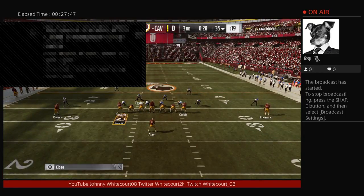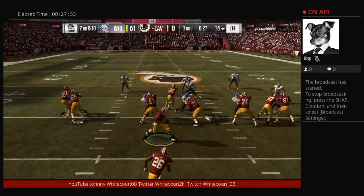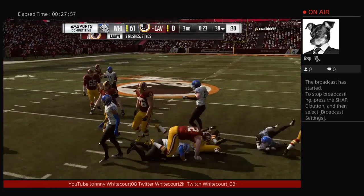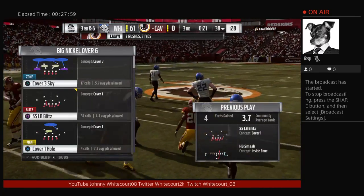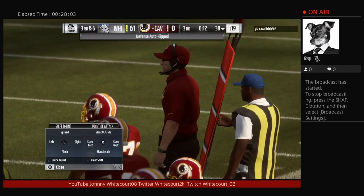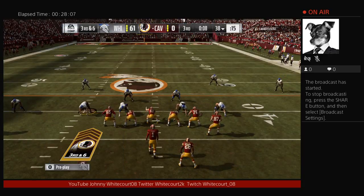After the incomplete pass, here now is 2nd and 10. Come on, come on, come on. And they'll go on the ground. He'll get about 4 as he's past the 35 to the 38-yard line. Well, they're hoping that the second half is better for him than the first half. They've got to find a way to get him going. He's a big part of their offense.